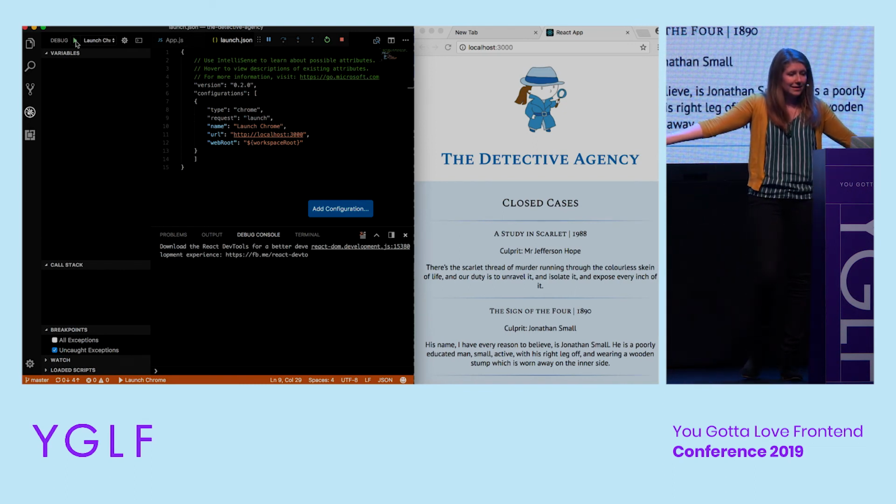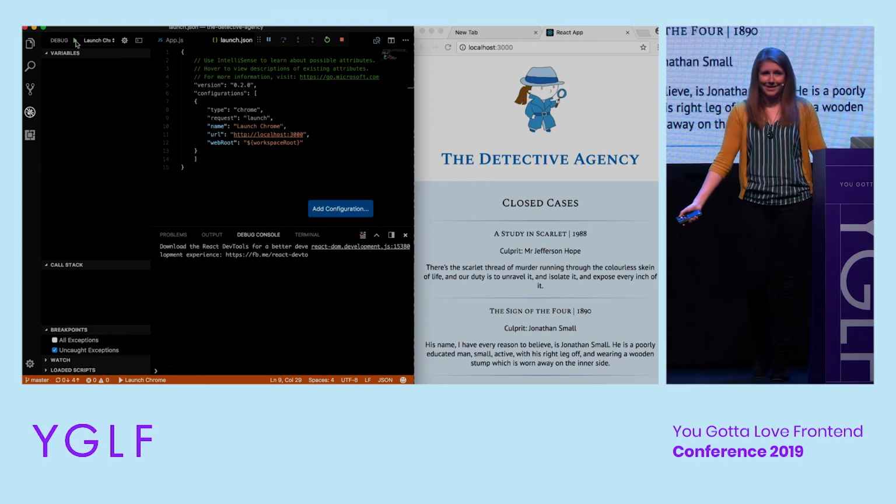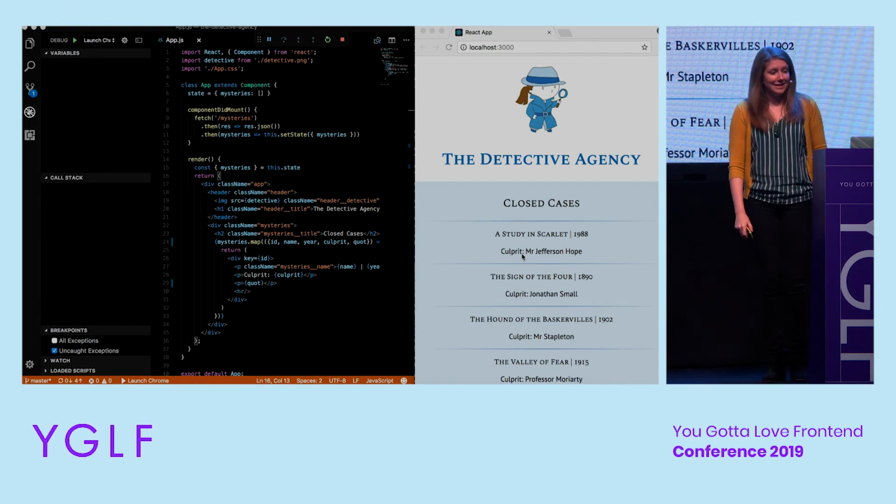And that was it. Absolutely no other setup or settings. Was that scary? I don't think that was that scary. I think that was fine. The debugging experience is also really nice.